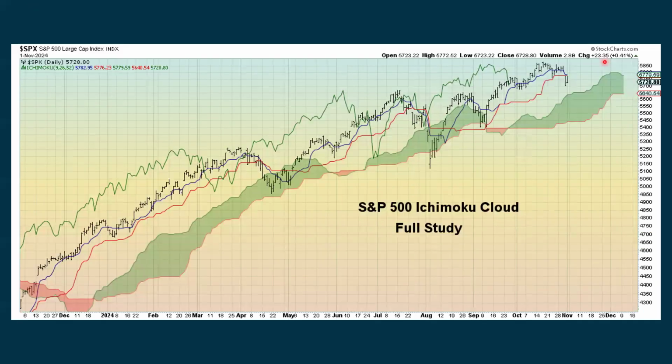Ichimoku cloud, still looking positive here, even though we're seeing some weakness. Now we're still above the cloud, and if we come down, the cloud could act as support. But then there's some studies placed on here where the blue line's still above the red line. That's positive, but the blue line is coming down. If we cross over, that would turn things more negative in the short to intermediate term. The green line had also been going up here, but is starting to come down as well, as we've been seeing some weakness.